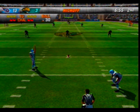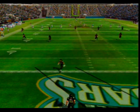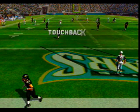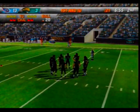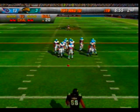Crosby in to kick this one off. Harmon back to return. He got all of that one. That one is out of the end zone. This is where you want to respond quickly, or this could turn into a battle for field position. It's first and 10.